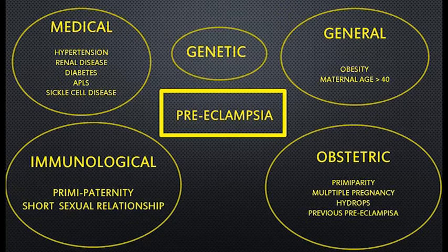The obstetric factors involved are primiparity, multiple pregnancies, and underlying aneuploidy, and then also previous preeclampsia history, which we will see. There is eclampsia, just a mistake. Medical diseases we have to look at: hypertension, renal disease, and diabetes are the ones that we see the most in our setting. But then also we have to think of other things like antiphospholipid syndrome and sickle cell disease. And then there's an immunological factor involved as well.